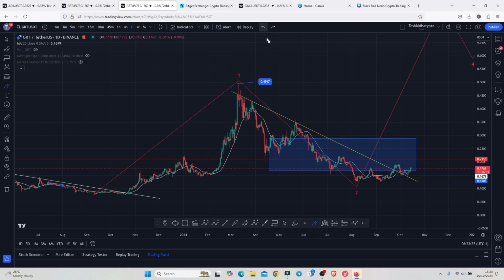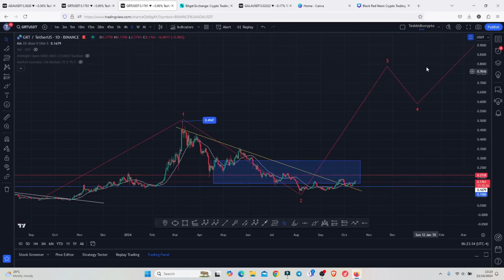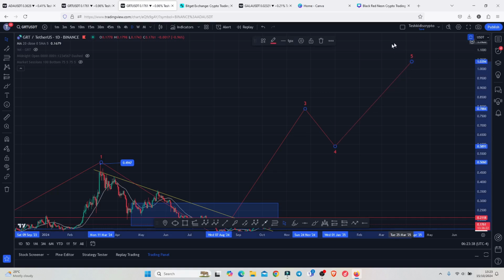And in the next coming weeks or maybe months, we are going to start getting impulsive in an additive count 3, then expect a wave 4, and then continue pushing even higher in an additive count 5 that can easily get us back above the dollar mark.